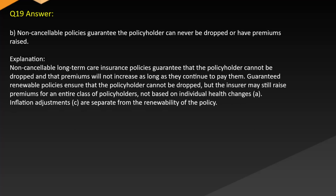Answer: B. Non-cancelable policies guarantee the policyholder can never be dropped or have premiums raised. Explanation: Non-cancelable long-term care insurance policies guarantee that the policyholder cannot be dropped and that premiums will not increase as long as they continue to pay them. Guaranteed renewable policies ensure that the policyholder cannot be dropped, but the insurer may still raise premiums for an entire class of policyholders, not based on individual health changes. Inflation adjustments (C) are separate from the renewability of the policy.